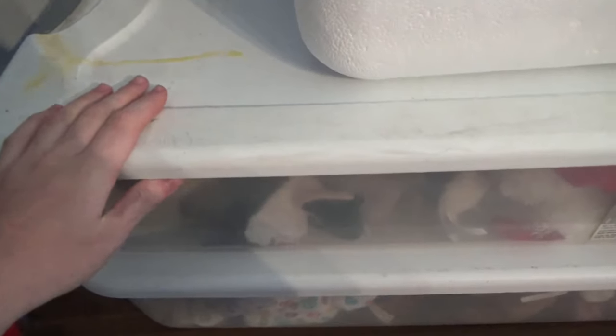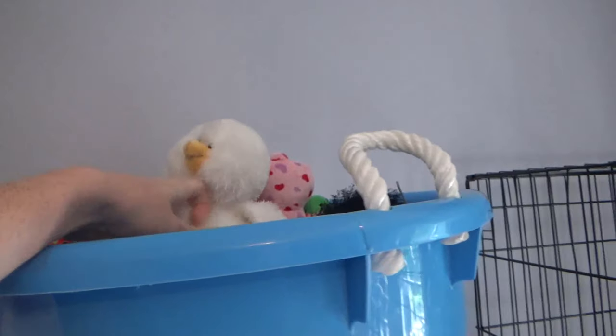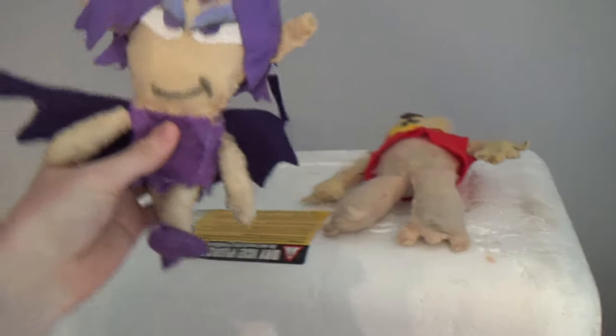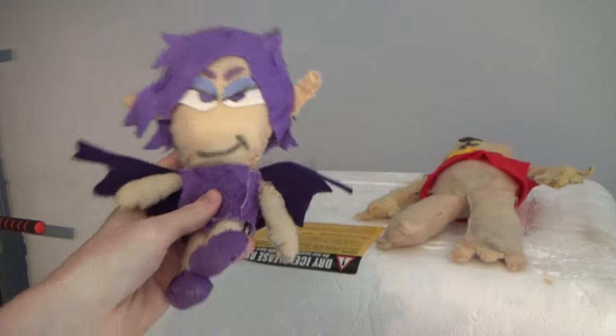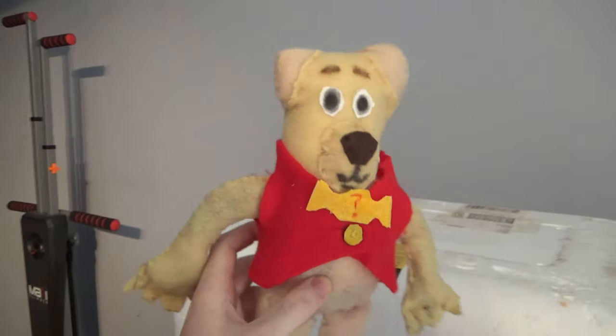This is where the dogs are stored. In this plastic Tupperware, the birds and the Zums are stored. The cats are stored in here. Reptiles, amphibians, primates, and this snowman are in this blue bucket. And everything else is in here: your elephants, your horses, your rhinos, so on and so forth. And as a bonus, I've also got Nefaria here, and Quizzy Bear, the custom plushes of them that I made.